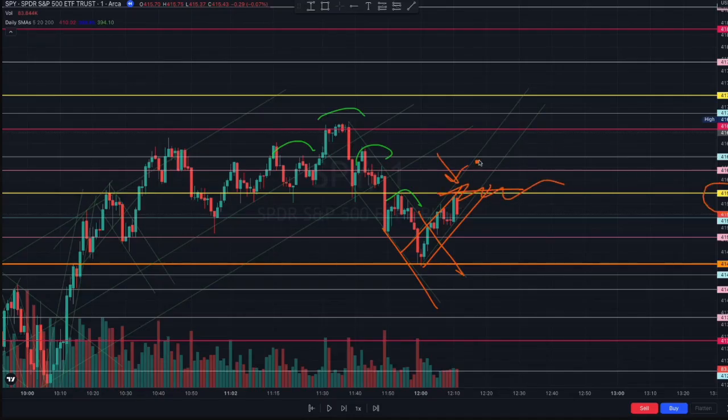So if I'm adding winners, I will add on here after closing my winners here. So if you close your puts here, you're waiting for another entry. Here's a good entry. So let's say I closed my puts here at $2.40. Now, right here is probably worth only $1.80. So this is great.